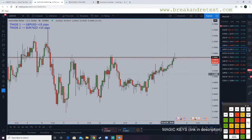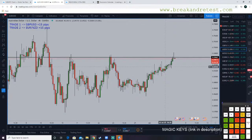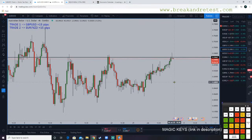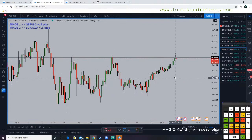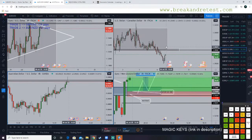Aussie dollar shorts. I short and I go long both. It just depends. Most of the time it looks like buys coming better, but I do both. Now Aussie dollar, there's no trade here. It's still just a rejection on the 4-hour, so I wouldn't say anything to take anything there.